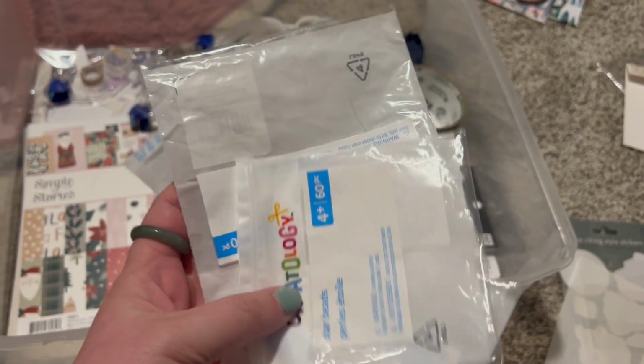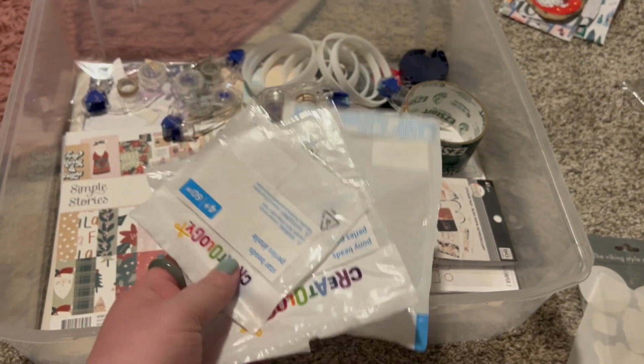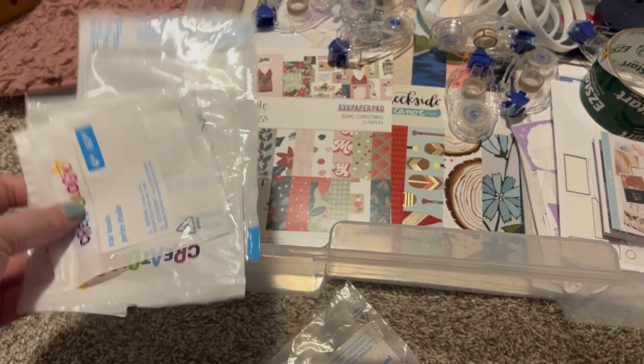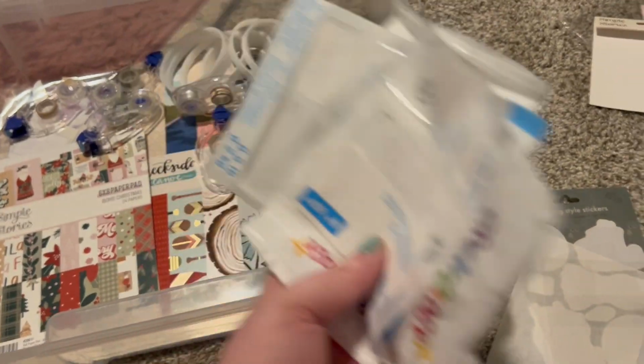I also made a ton of friendship bracelets this year because of the Eras Tour. I didn't go to the Eras Tour, but I have friends who went, and I made friendship bracelets for them to take and trade. So I went through 4 bags of beads. There's definitely more. I definitely went through more, but these are the 4 bags I kept.